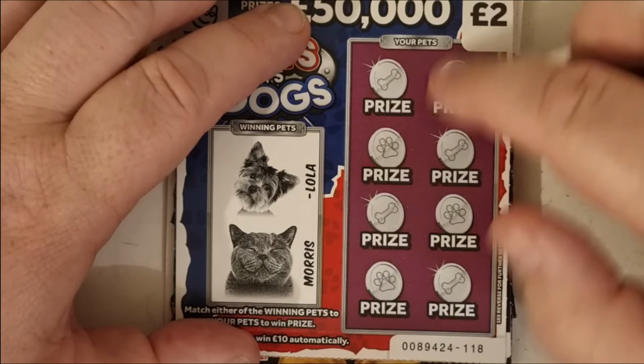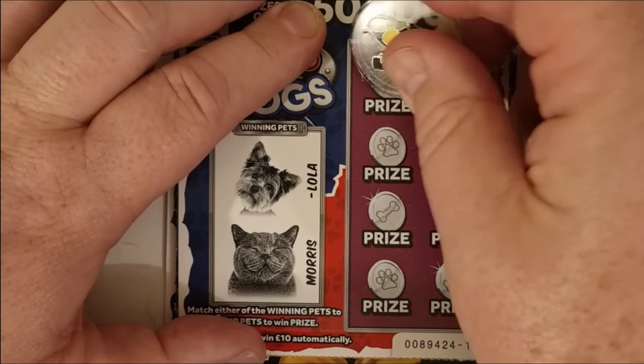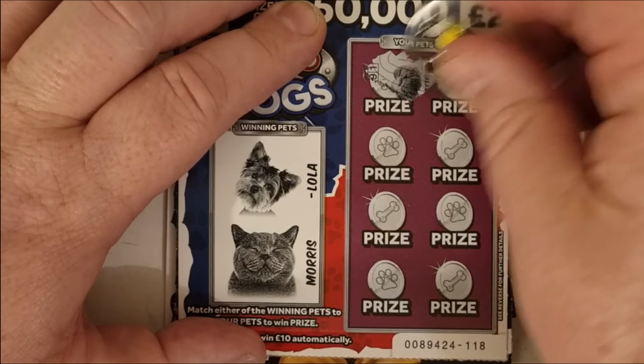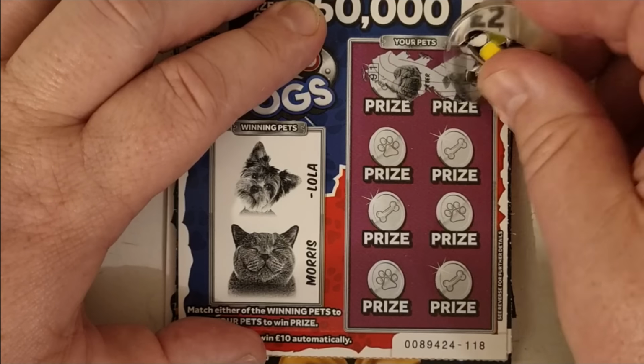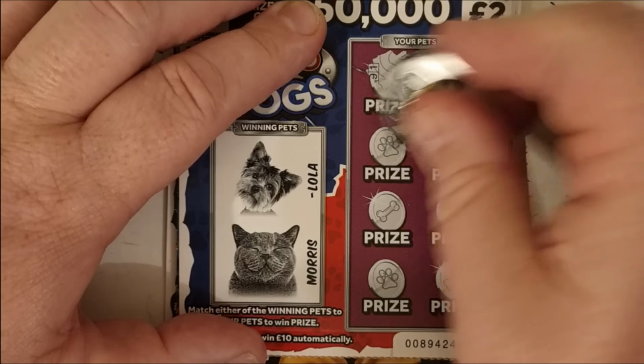So we're looking for Lola and we're looking for Morris somewhere in here. Or if I can't find Lola or Morris, let's hope we find their dinner, because that's a £10 prize. So Ella and Baxter, they don't match, they don't win.